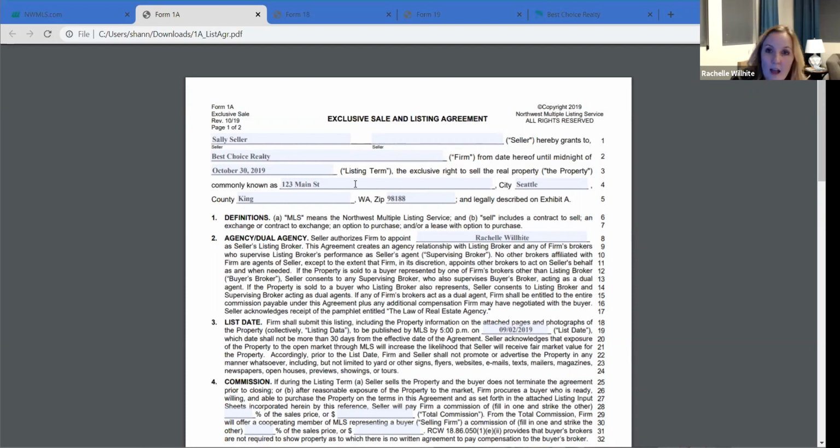So what happened was another agent, another one of our competitors, called the seller on October 31st, because it was showing as an expired listing, met with the seller and took another listing. So we actually had two 1As that we had at play here. Both of them were binding. The reason they were binding was because we had to verify that there was Exhibit A attached. So that would be my number 2 mistake.